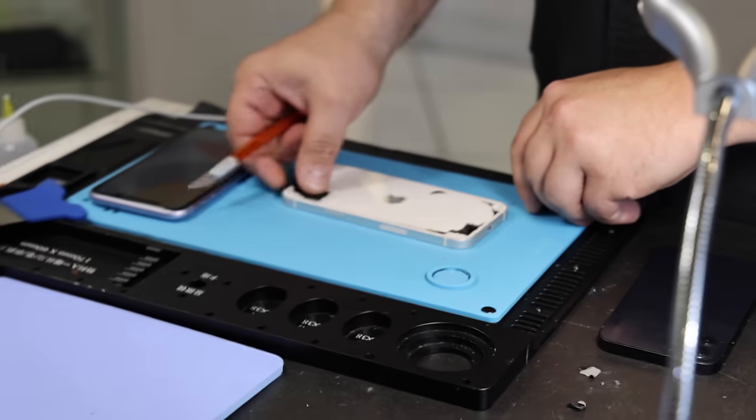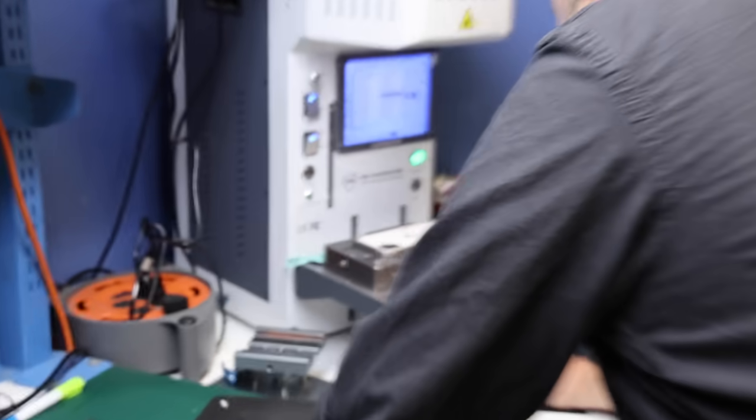We've got to put it in the machine. We've got to fix these up brand new. Yes, we want to see the machine. We're all going to the back of the shop. Oh, that's the machine. Wow.